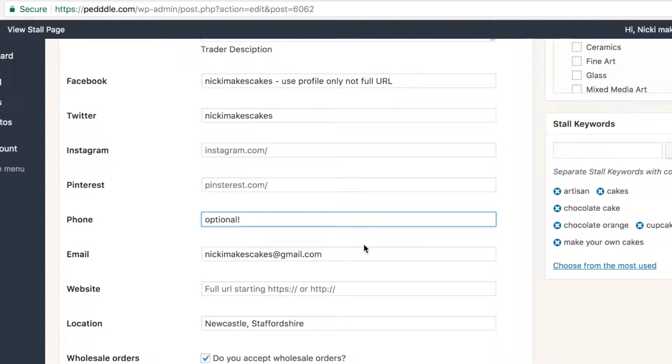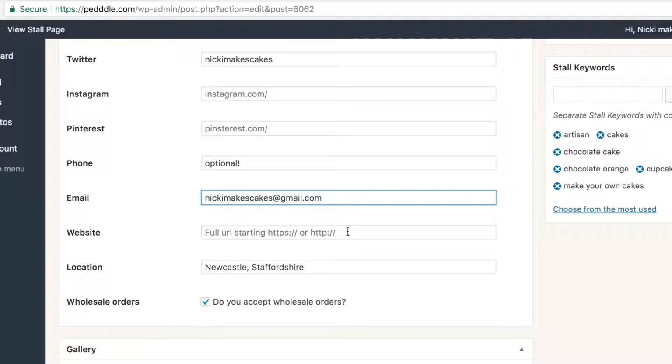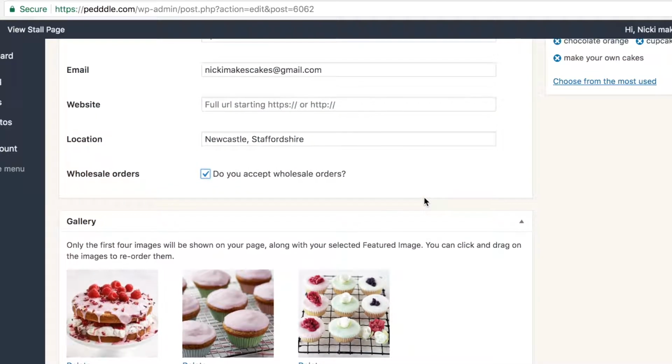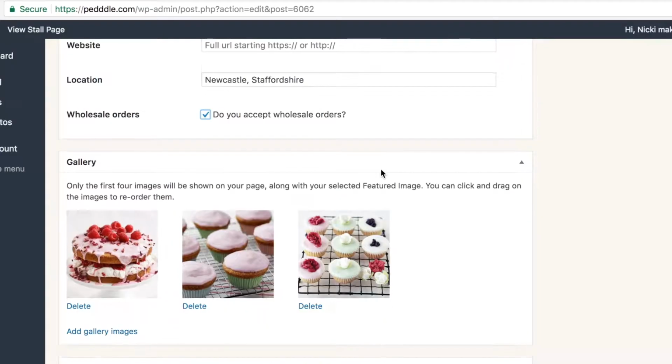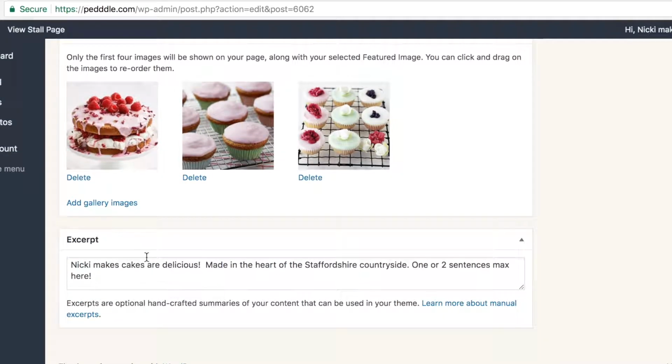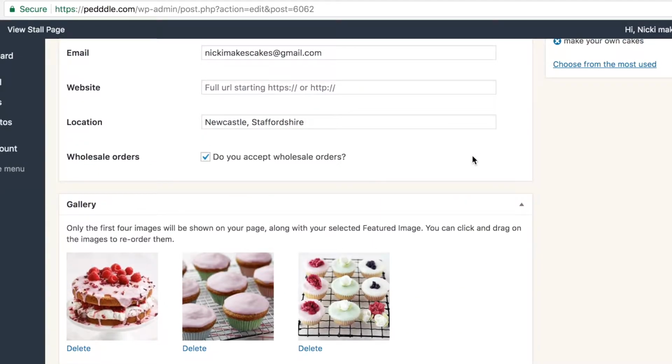Your phone number is optional, email is essential, website if you have one, and then you've got location, and that looks quite nice when you've got a town and a county. This is a new feature which isn't live yet on the front end of the site, but if you accept wholesale orders, if you click that, it'll eventually appear on the front end. So if boutiques or shops are looking for what you do, they can get in contact with you. The gallery I'll speak to you about later, but that's pretty simple, and then you just come right down to the excerpt and put 1 to 2 sentences in here. Just keep it really simple and short, and that appears at the top of your page.